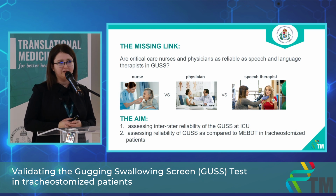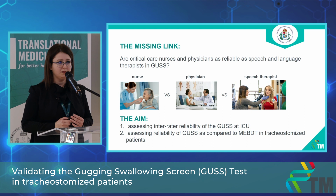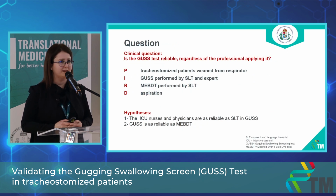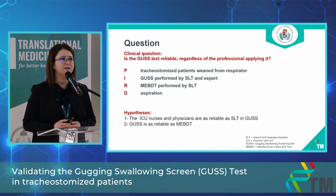So the aim is assessing inter-rater reliability of the GUSS in the intensive care unit and assessing reliability of the GUSS compared to the blue dye test in tracheostomized patients. The clinical question: is the GUSS test reliable regardless of the professionals applying it? The population is the tracheostomized patients weaned from respirator.